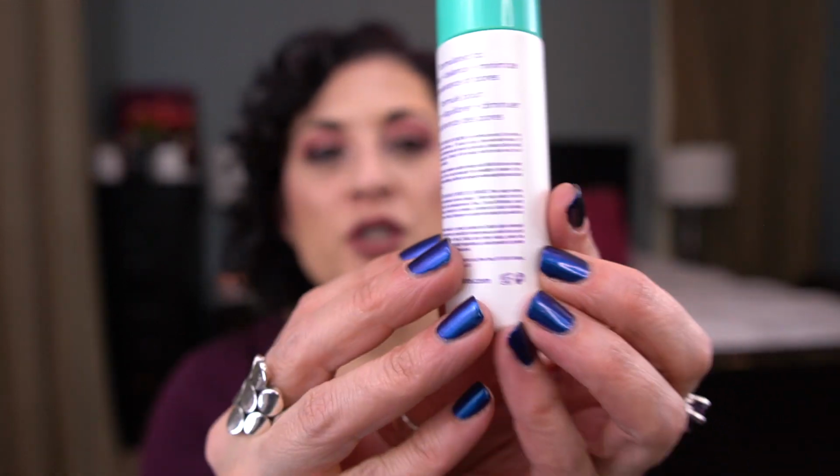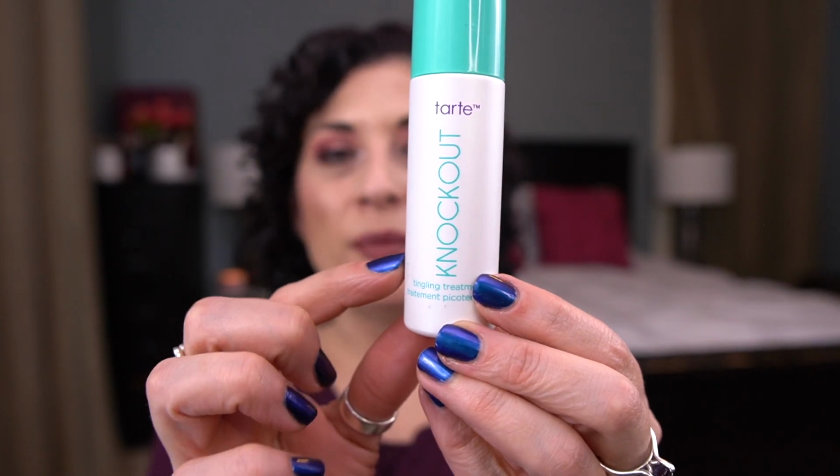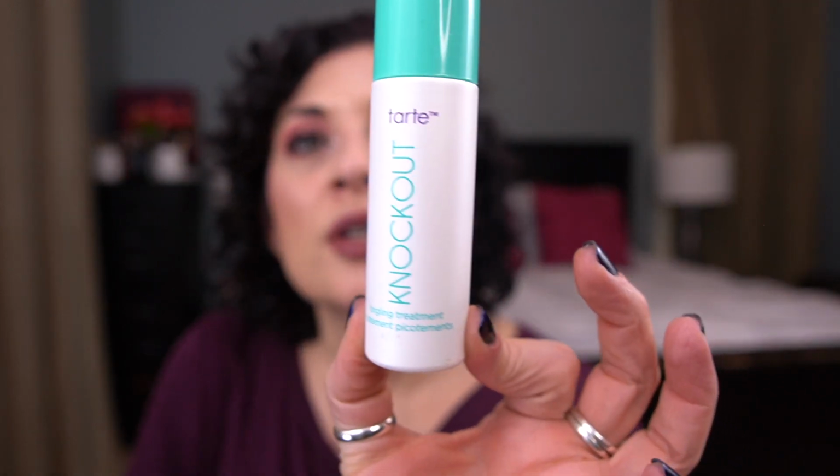Yeah, I'm down to about here. I'm not going to mark it because I'll hopefully be done with this by the next update. So I'm close on this one. I think there's about an ounce, 1.5 ounces in here. Oh, 1.7. There's 50 mils. So I'm close. I love this toner. It's my favorite. Holy grail.